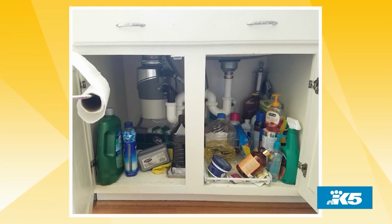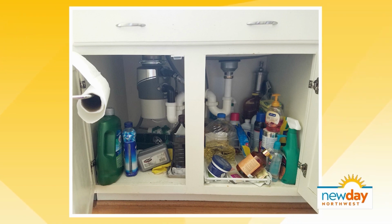Yeah, I mean, does this look familiar? You ever had anything look like that at your place? Of course not. Well, not you, but people that you might know. Me, Alan. That's me. Yeah, it's such a mess under sinks. You've got pipes and you've got disposals and you've got all sorts of stuff coming up, so it's super disorganized and very hard to get to.